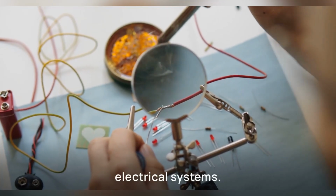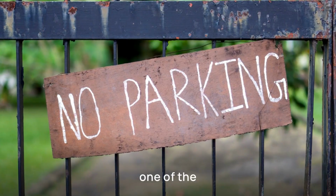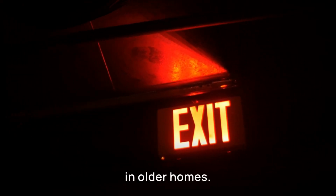Next, electrical systems. Now, this is one of the biggest safety concerns in older homes.